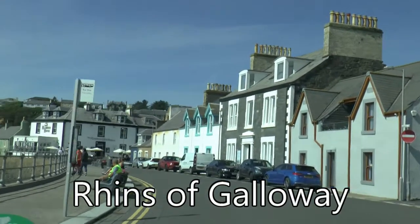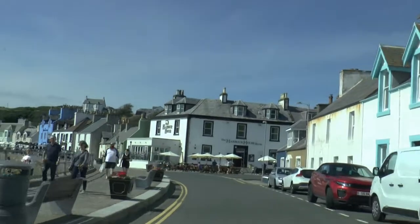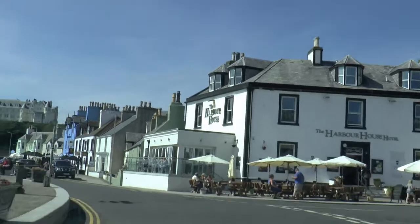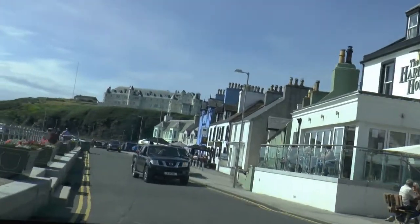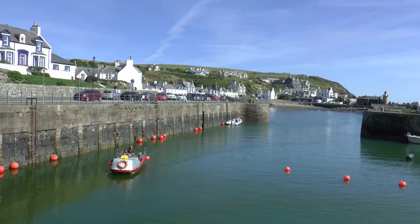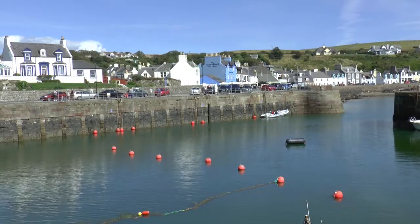On our last day we went to the Rhins of Galloway, the 25-mile-long hammerhead peninsula in the far west of Dumfries and Galloway. The pretty village of Portpatrick is on the west coast of the Rhins. It was founded on fishing, and the boats were based in the sandy crescent-shaped harbour, which is still the focal point of the village.